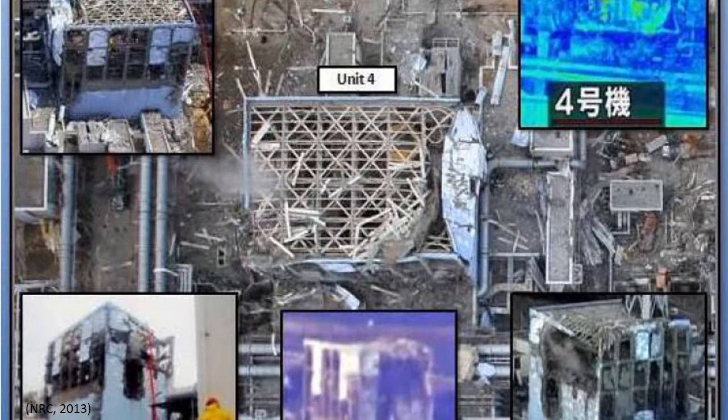As you can see here, this slide shows you the damage that occurred because of the hydrogen explosion in Unit 4.